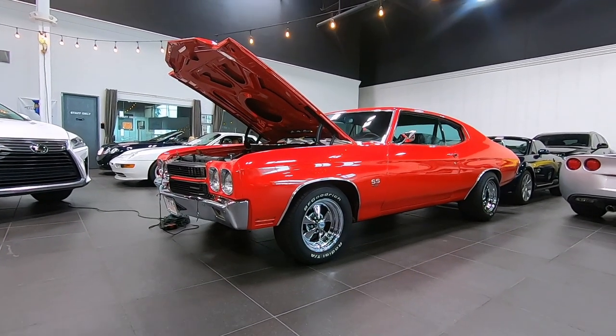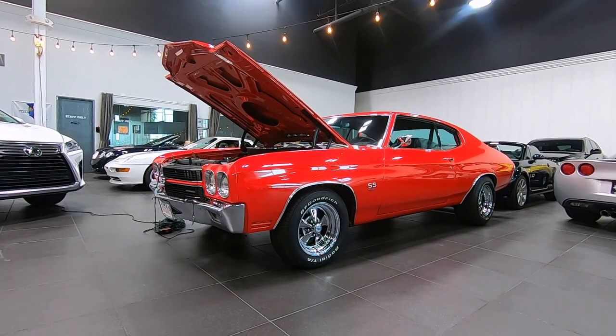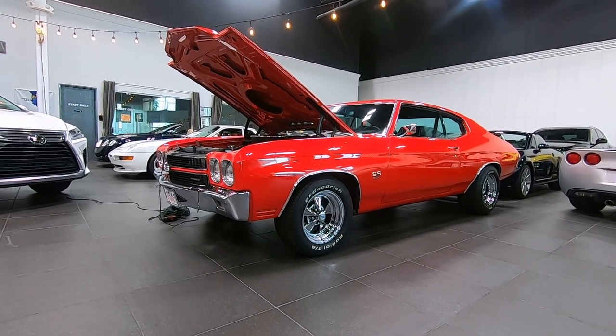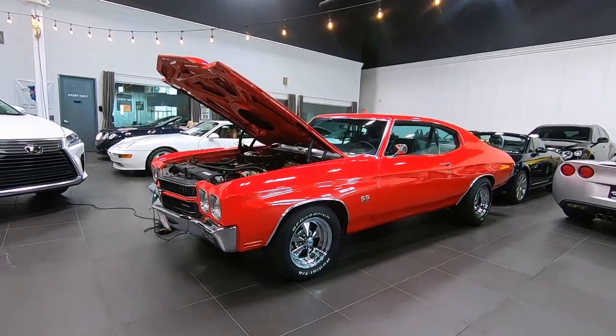It looks like just something that would pop up on its back wheels. Yeah, it's got a 12 bolt rear end in it. This is just American muscle right here, you know. Yeah, it's awesome.